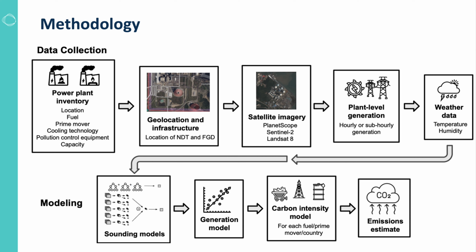And we put those through a second level of machine learning we refer to as a generation model, which takes all these different soundings from the different sensors with the different models we would use over all the time and puts that together and makes an estimate of how much that power plant operated over the last 30 days. From that, since we're not using a direct measurement of CO2 emissions, we're using a carbon intensity model for this particular power plant: if you're burning 1,000 megawatts, how much CO2 is coming out at that given time. From that, we estimate the emissions.